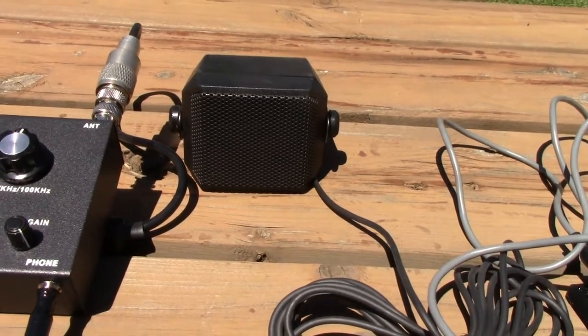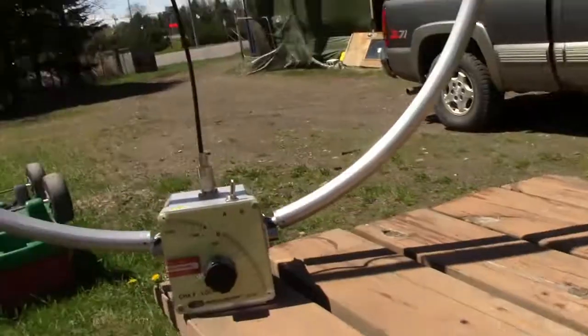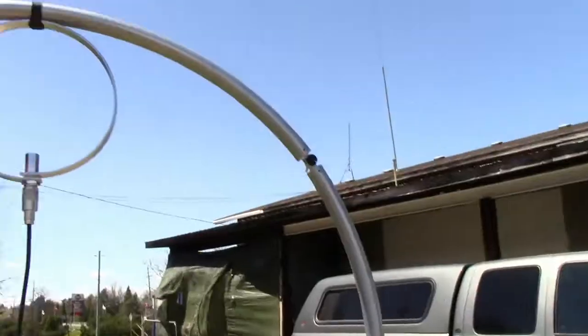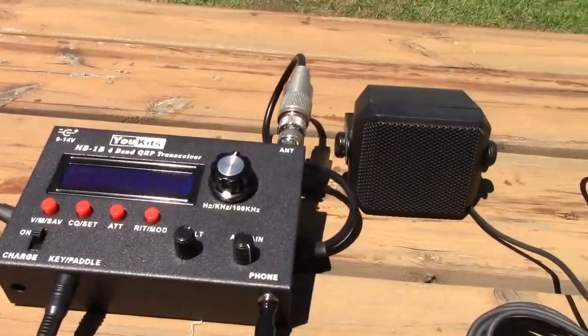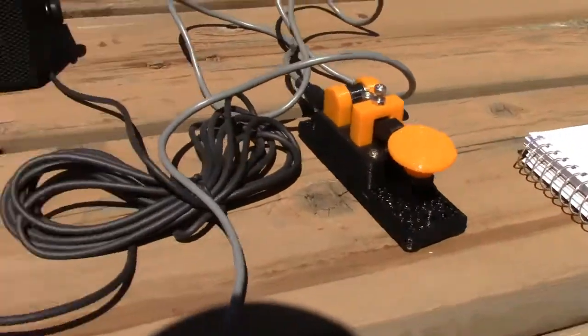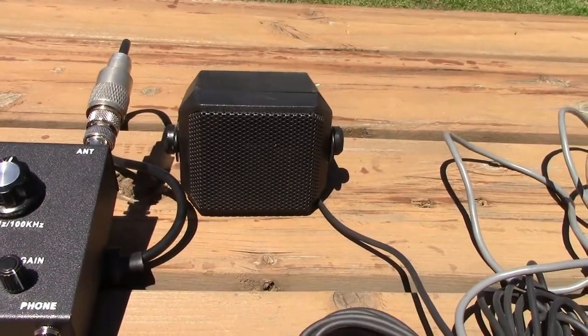To a stepper antenna. So he's doing all the work with his antenna at his end, but I am making it through here with my Chameleon F loop here outside. So 5 watts from YouKits HB1B, using my straight key, working Mississippi, sitting outside here at 18 degrees in the sun.